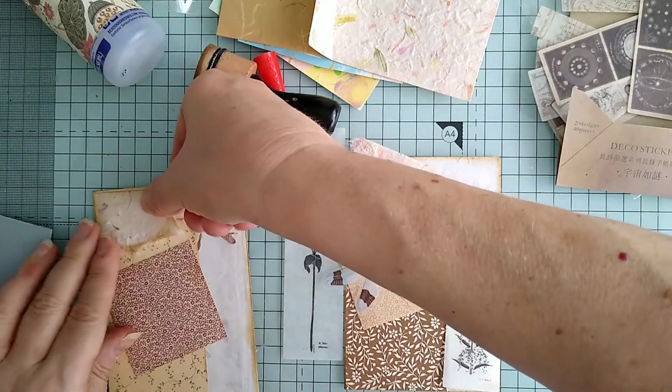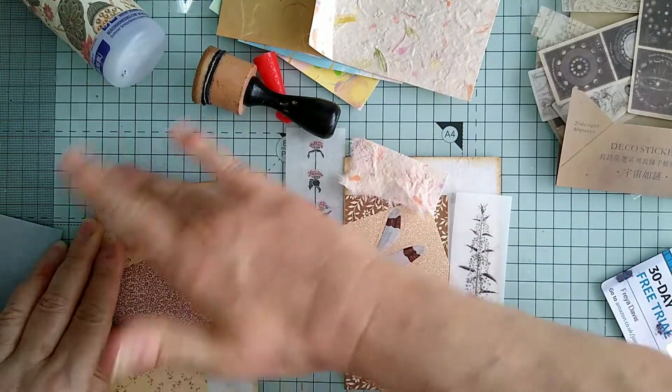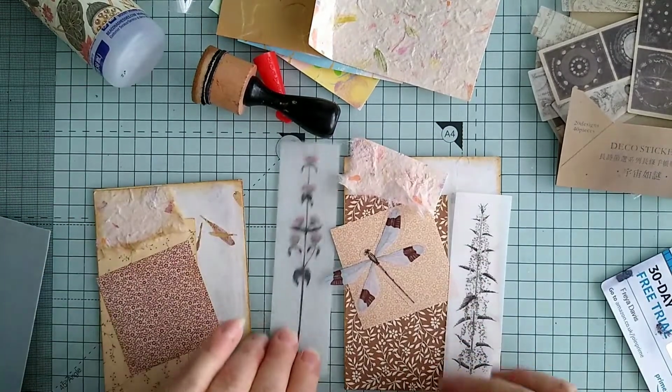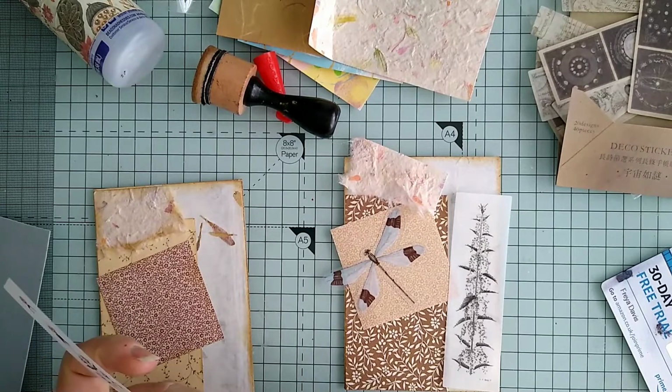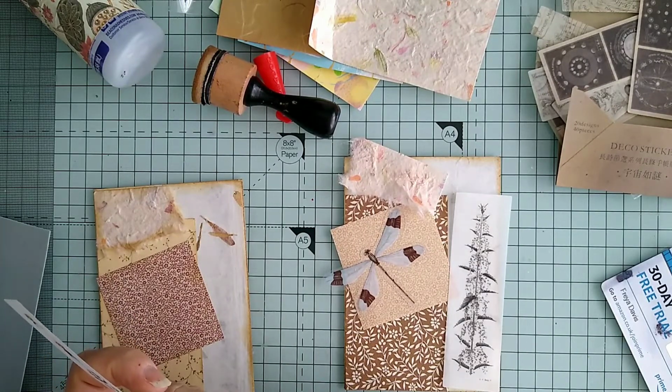So let's take that down. Right, this could take a while. Actually, I found my pokey tool worked quite well with these, she says. Go on in.